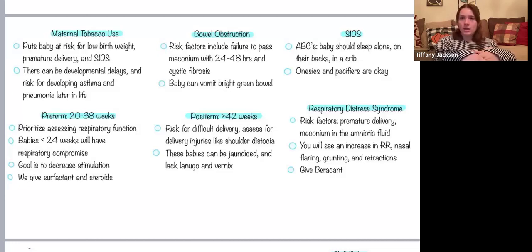Post-term delivery is when baby is delivered after 42 weeks. It's going to be harder for mom to deliver. And then respiratory distress syndrome, you'll start to see an increase in respiratory rate with these babies, nasal flaring, grunting, and retractions. We can give Beractant, and this helps with the little ones.